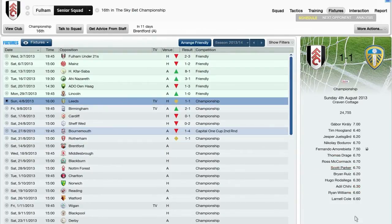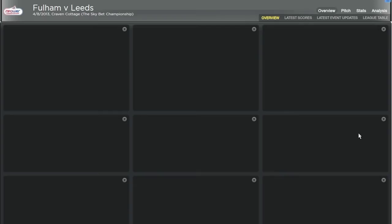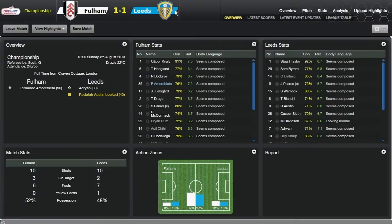Our first game of the season, we started off against Leeds at home, and I was really hoping that we could pop up with a win here. Being the first game of the season at home at Craven Cottage, you'd expect to try and win those games. However, that was not to be the case. As you can see, very decent attendance for this game as well, though.